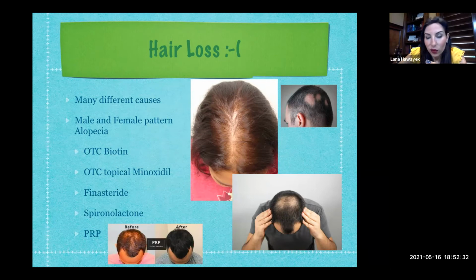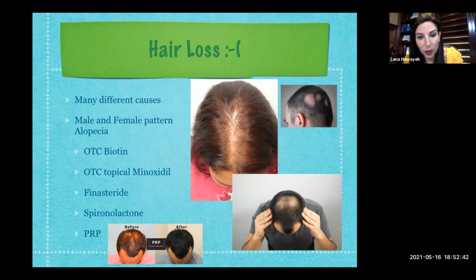One is called Nutrafol and one is called Viviscal Pro, and you can probably find them on Amazon. Sometimes I have a theory with why things work better. If they're a little bit more expensive, I feel like people end up using them because they've paid for them, and so that could be why they work better, but they seem to do a better job.